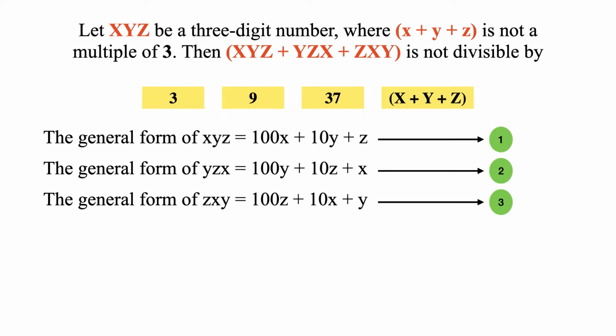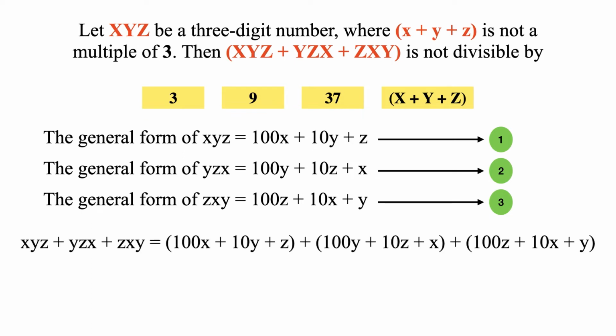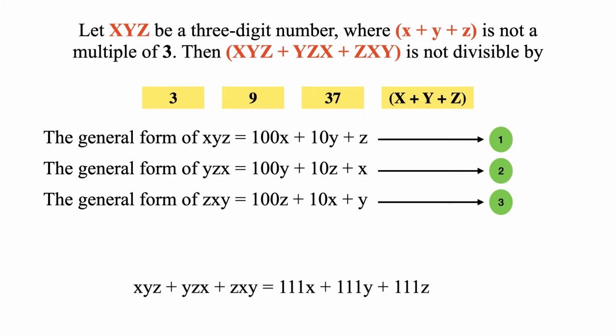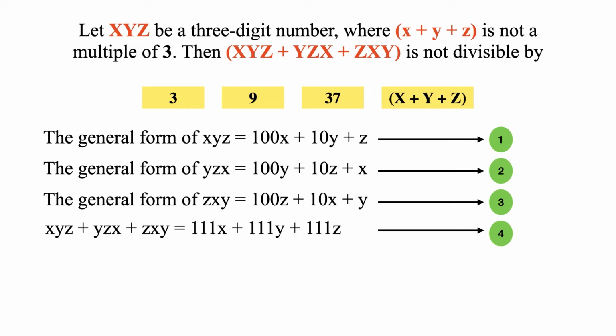So now add all these three equations. Adding the three equations, we get xyz plus yzx plus zxy equals 100x plus 10y plus z plus 100y plus 10z plus x plus 100z plus 10x plus y. After solving this equation, the result is xyz plus yzx plus zxy equals 111x plus 111y plus 111z, and call this equation 4. Now simplify equation 4. We get xyz plus yzx plus zxy equals 111 into (x plus y plus z).